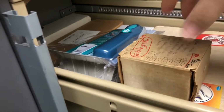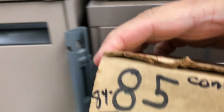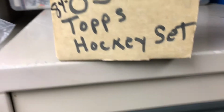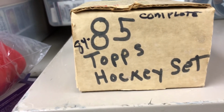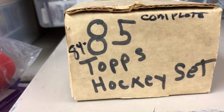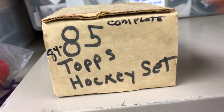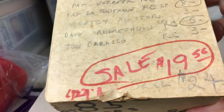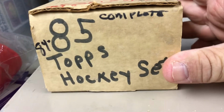Sold was this 1984-85 hockey set. It was a complete set. It came out of a collection that I bought. I can't remember how much I paid for the collection, but we ended up getting $100 just for this set. It has the Steve Yzerman rookie in it. I'm not a hockey guy. I know who Steve Yzerman is, but I have no use for this set at all. Funny thing is, when they put it together, they were selling it for 19 bucks. Booked for 50. I got 100 for it, so that was cool.